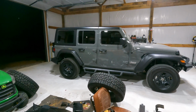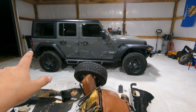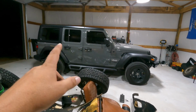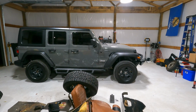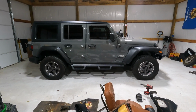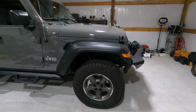So in this video, we are going to install the new, slightly used, original equipment Rubicon wheels and tires, and hopefully we can get the delete kit done at the same time. So last look, this is what the Jeep looks like on her factory wheels, and this is what she looks like with the Rubicon wheels. Big difference, I would say.